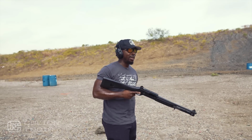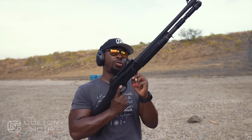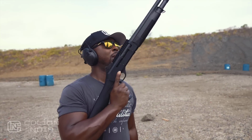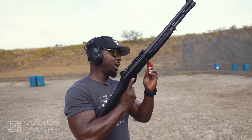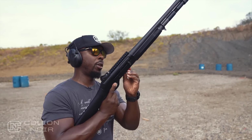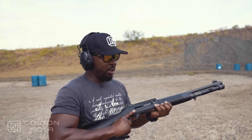Somebody can make the argument, well, it's 5 rounds of 12 gauge, and you'd be right. Another thing is the trigger. It's another thing about this gun that is very much like a rifle. A lot of shotgun triggers are kind of wonky. They feel like shotgun triggers. This trigger feels like a rifle trigger. If you put this trigger in a rifle, I would not be disappointed.